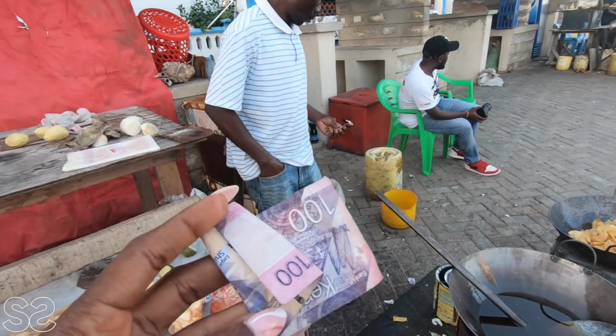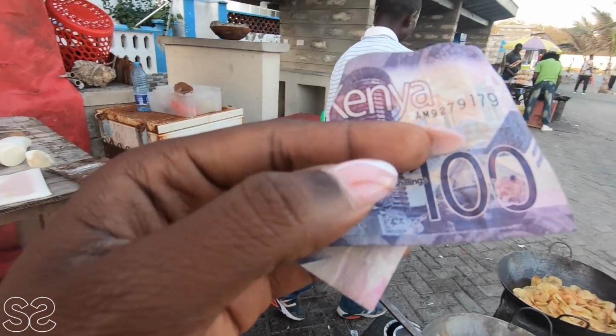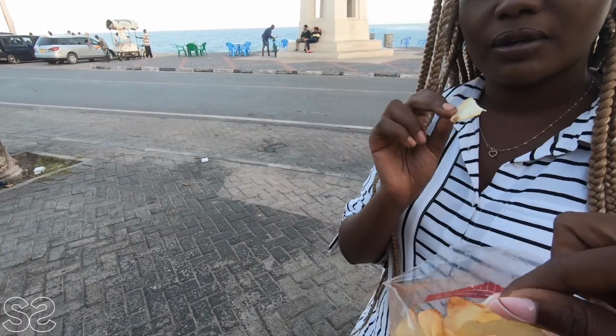So the chips is 50. I'm giving him 100, so he has to give me a change of 50 Kenyan shillings. Is this a local delicacy here? Yeah, people love cassava chips. Have you had them in Ghana? No. We usually have plantain chips, cocoyam chips.